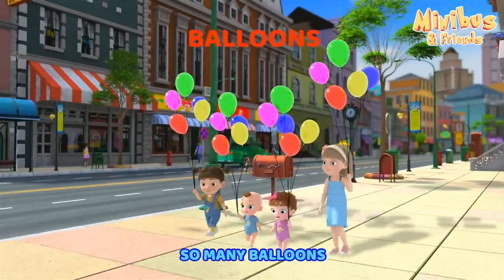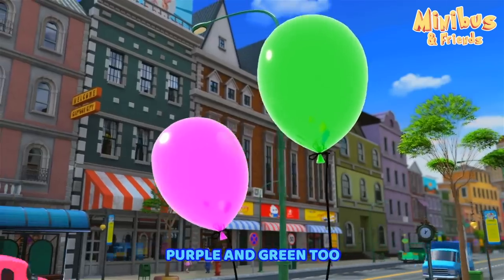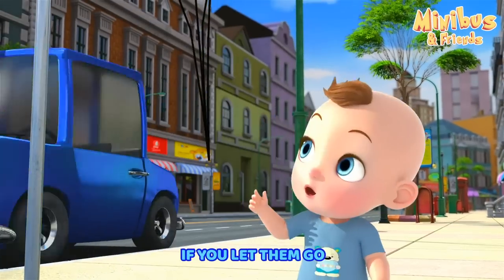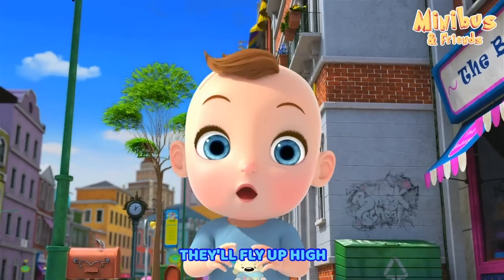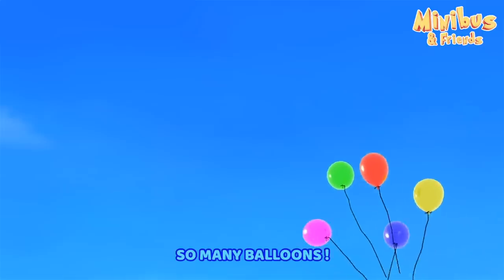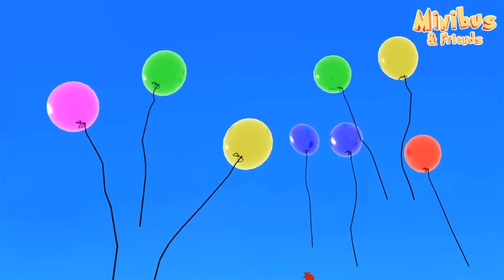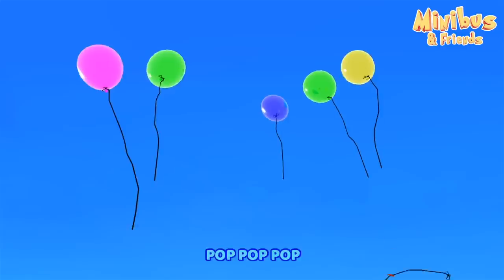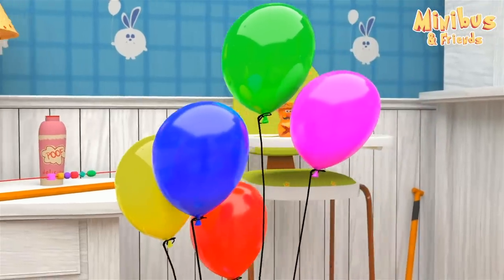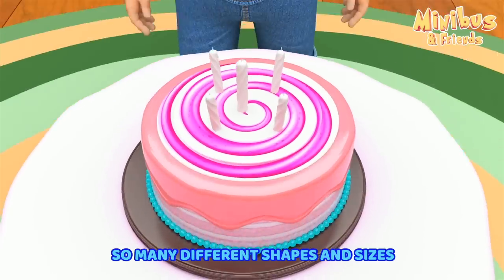So many balloons, red, yellow and blue, purple and green too. Which will you choose? If you let them go, they'll fly up high, high up in the sky. So many balloons, and some will pop, pop, pop. Yay!